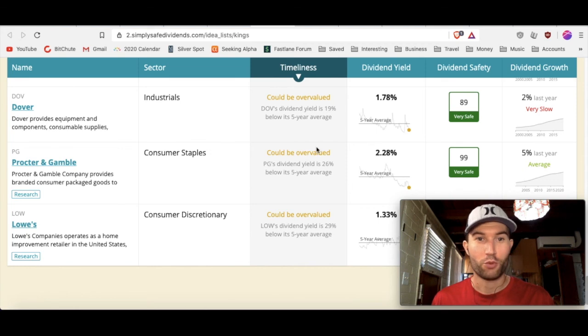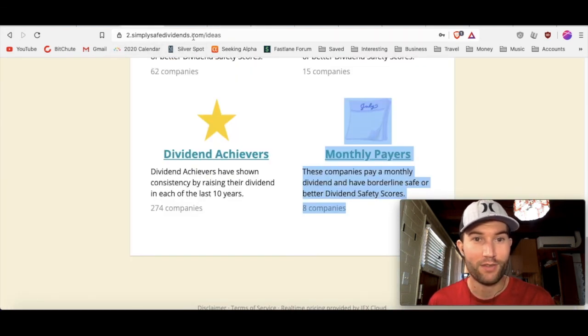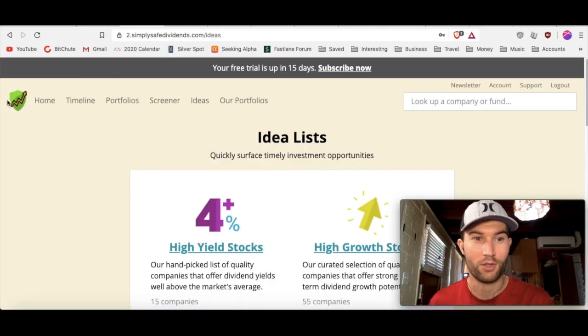Anywho, I just want to show you guys this website, and once again, it is simplysafedividends.com. I guess there's a 2 in front of it because once you go to sign up for an account, you probably can't go to 2.simplysafedividends.com without signing up for an account. So just go to simplysafedividends.com and sign up for an account.